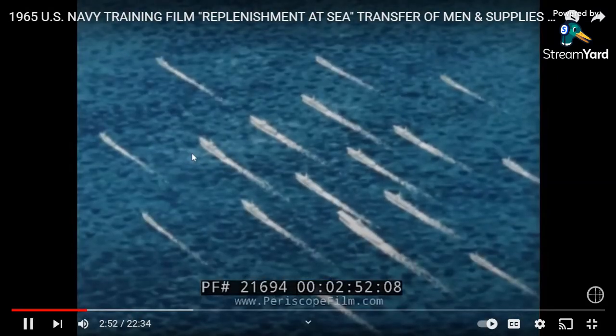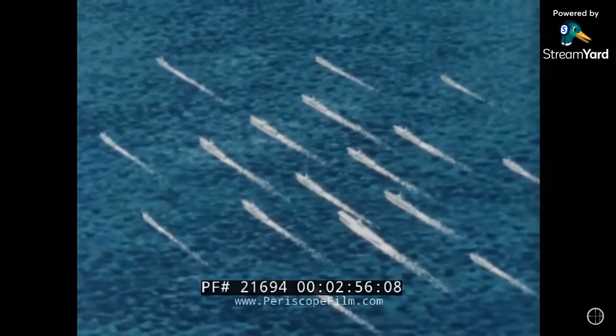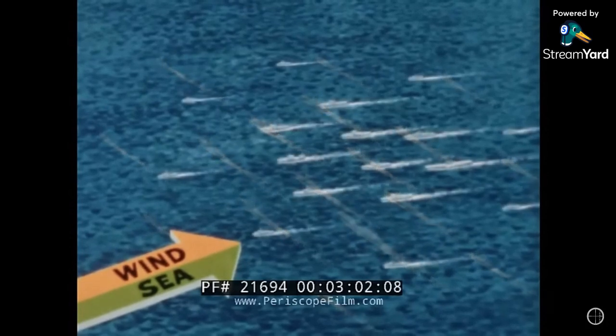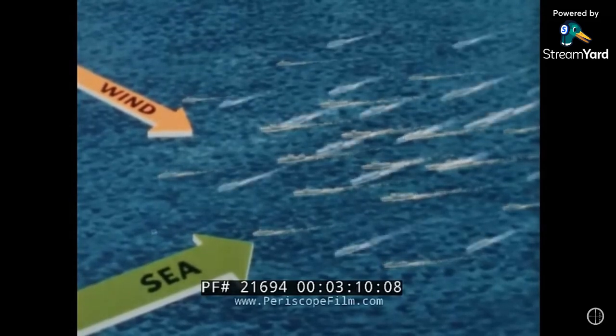Weather permitting, the task group may maintain course toward the next replenishment rendezvous. More common is a course which puts the wind and sea about 10 degrees on the bow. If the wind and sea are not from the same direction and are moderate, the best course is into whichever one is dominant.